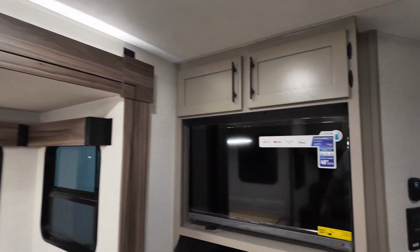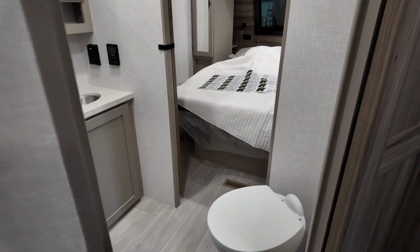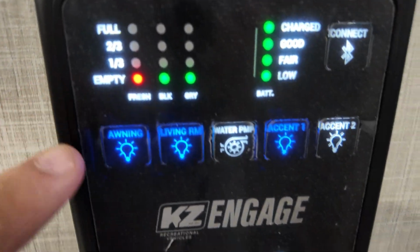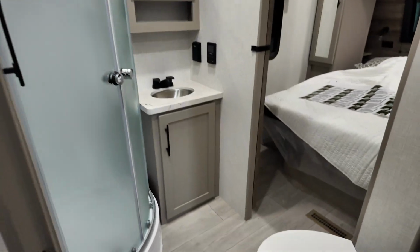And I like the aesthetics there of the front fascia for this too. Now, the only drawback to this camper, in my opinion, is going to be this bathroom. And actually first, you have the control panel where you can see all your tank levels, your lighting, awning, slide, and then the control for your heat and AC. But now this is going to be the bathroom.